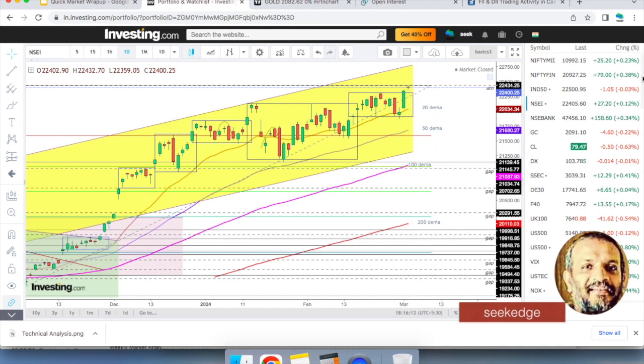Downside, the first support would be at 22,400, which is the rounding number. Then 22,300, which is where the breakout actually happened from the consolidation. So that could now act as a support, and a change in polarity bounce from here could also happen. After that, the 20 exponential moving average comes at 22,234.